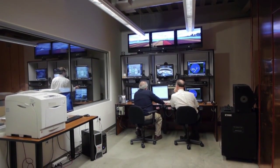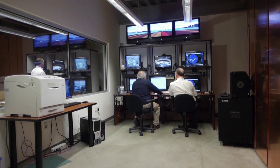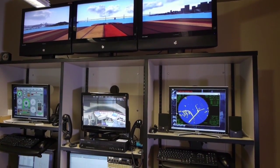The pilots that are going to be, and the ship's bridge teams that are going to be operating that ship need to have consistent training, and doing that in a facility like this, again, allows you to repeat exercises and to repeat situations that they'll maybe see once in a lifetime in their career at sea.